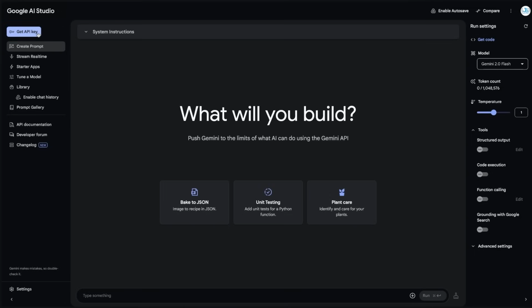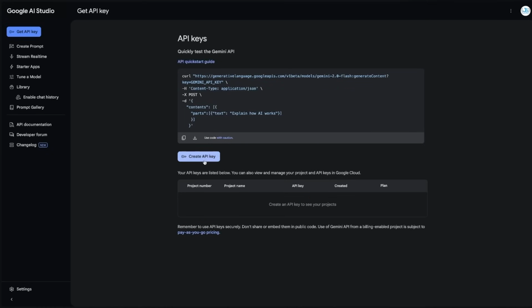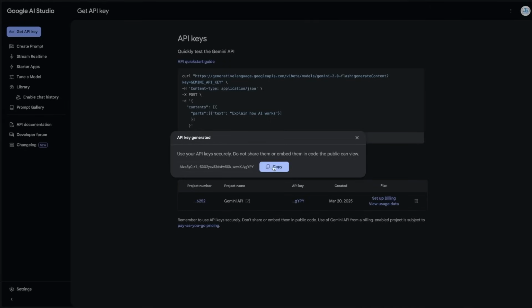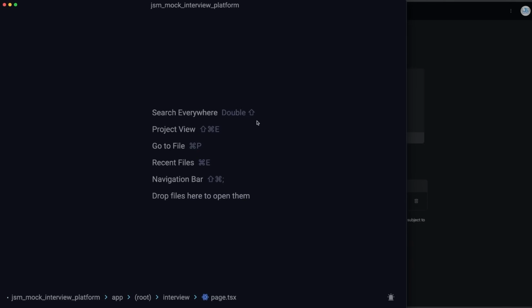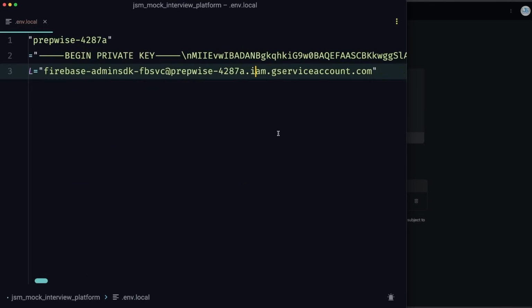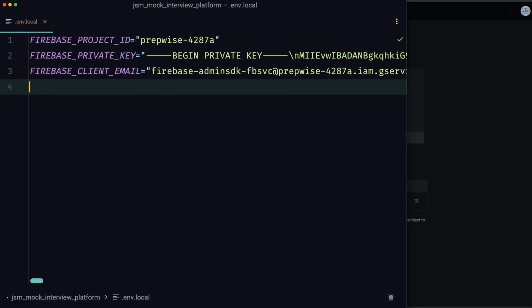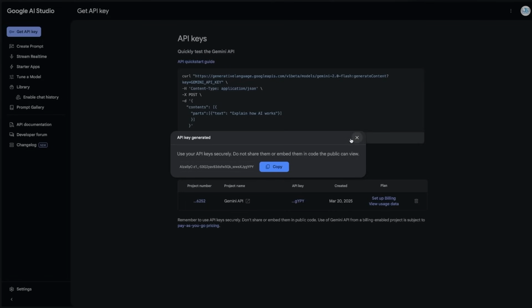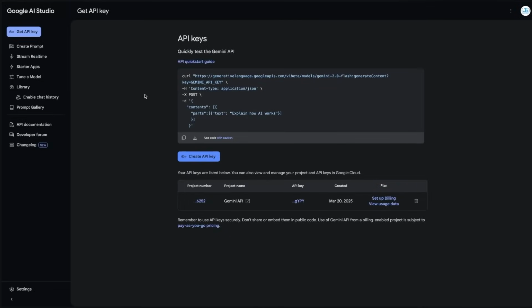Then click on Get API Key and click Create API Key. Let's wait until it gets generated. And once it does, just copy it. Head back to your code into your .env.local and save it right here at the end by calling it GOOGLE_GENERATIVE_AI_API_KEY and make it equal to this key that you just copied. And Gemini is completely free, so you can use it and continue following along with the app without having to pay anything.